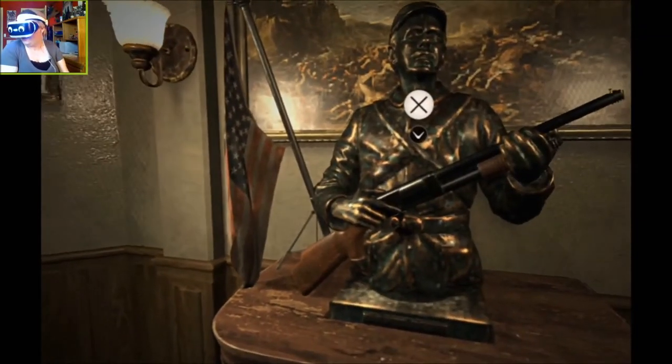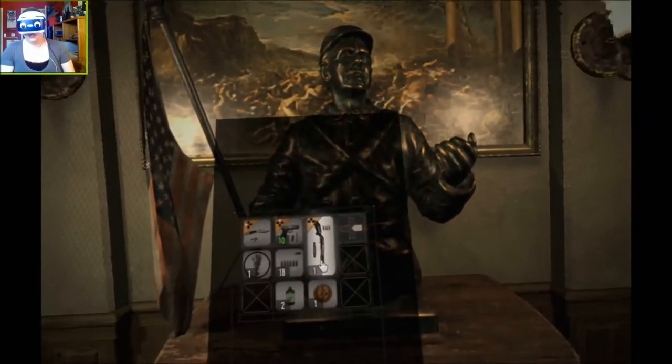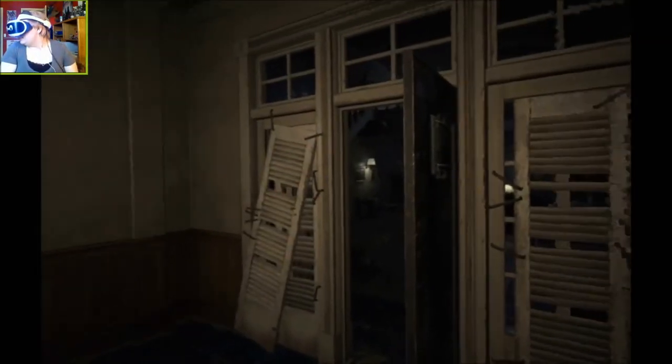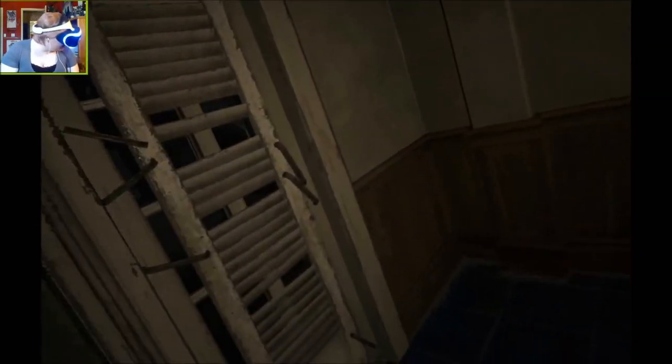Can I grab it and run? Shit. I can't take the shotgun. I gotta put it back. Well, that sucks. How do I... What? I really want the shotgun. How do I get the shotgun?